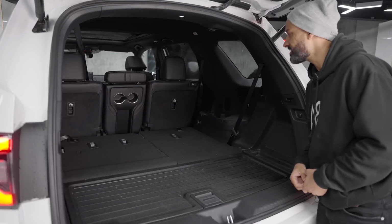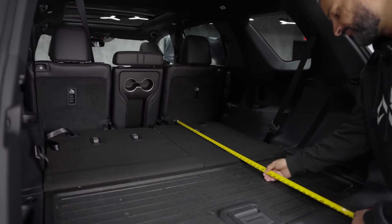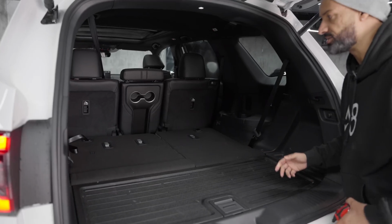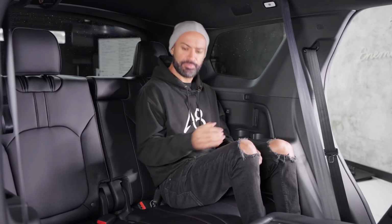Now with the third row folded down, how much room do you have from the second row back? Well, I have 48 inches. Voila, that is a good size. Thumbs up, Honda Pilot. In the third row of the Honda Pilot, now I'll say it's pretty comfortable back here.